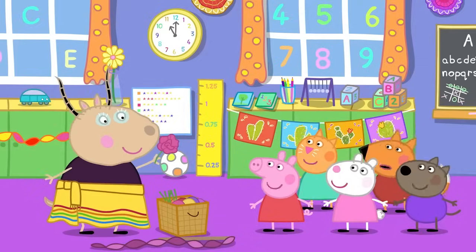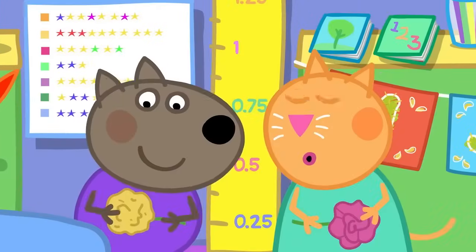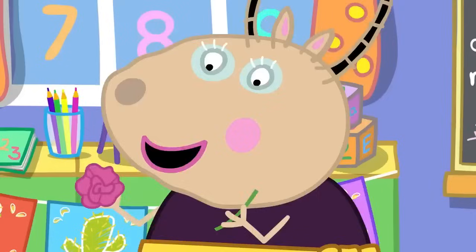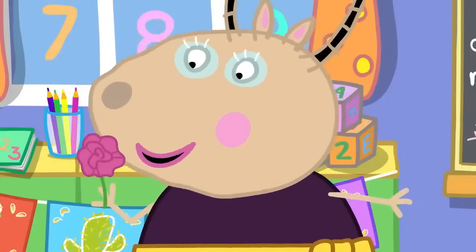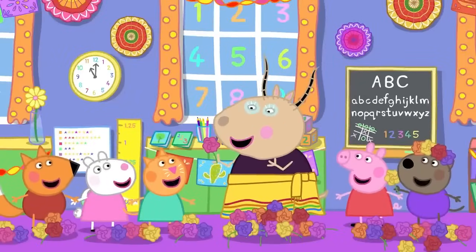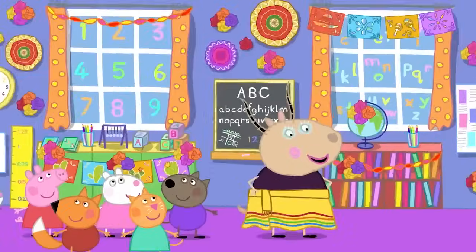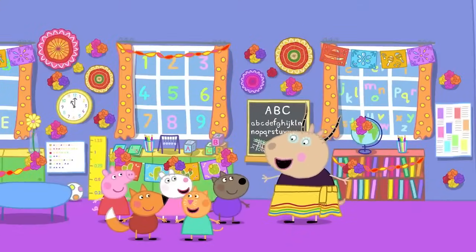Just attach the cardboard stem to the middle of the ball of tissue paper and voila! Wow! I will help you. This is tricky. Oh, dear. Everyone has made a lot of pom-pom flowers. Well, did we make too many? Of course not. Now our classroom looks extra, extra happy.